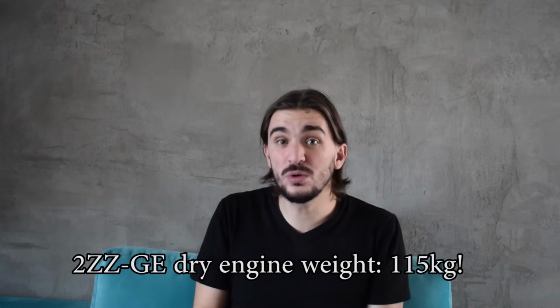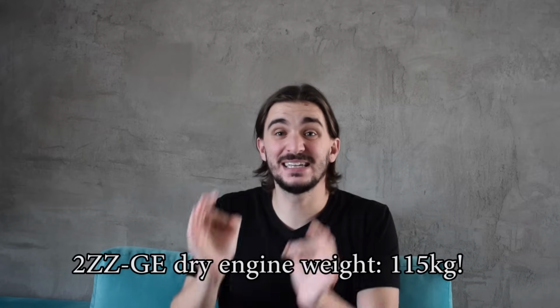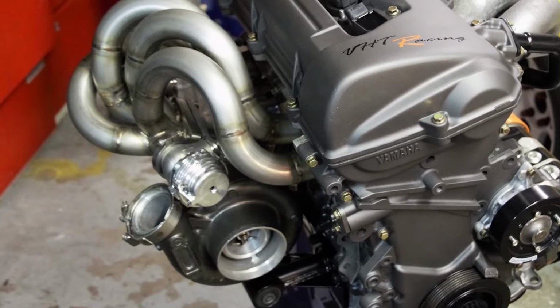And when you add to that the fact that the dry weight of a 2Z is only 115 kilograms, you realize that this is a really good engine. No wonder Lotus went for it. It's light, it's fun, it's responsive, it's powerful. What more could you ask from a tiny 4-cylinder?